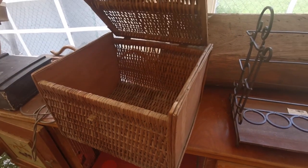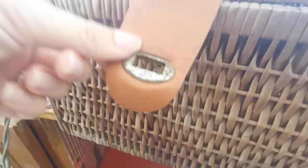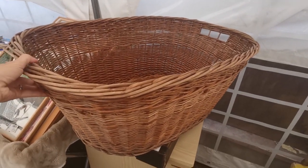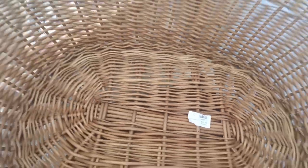20 euros for this vintage wicker trunk. It has leather details and look, here you can see that it is old. But it would be nice to store towels in a bathroom. And this giant basket. You can put pillows and blankets in this one. It's in good conditions and it will soon be discounted.